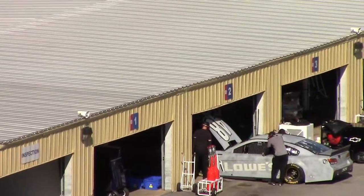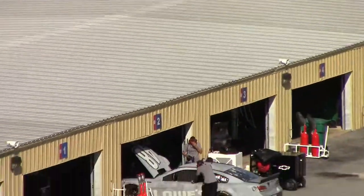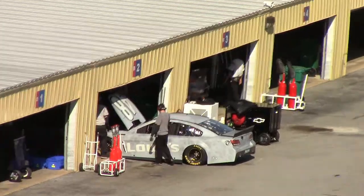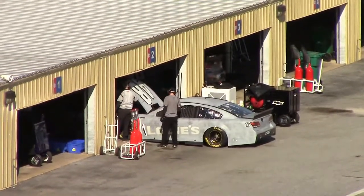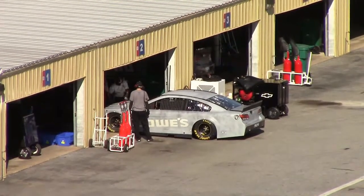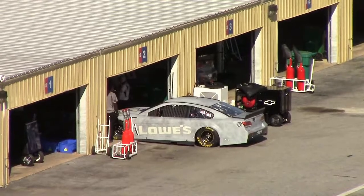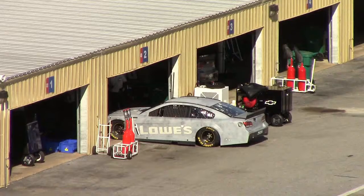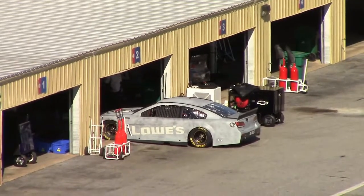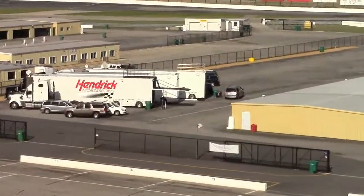Johnson doing some engine revving here. Just take a listen here. Never mind, the wind is really bad. The engine is now shut off. Hood goes down. Refires, and here he comes.